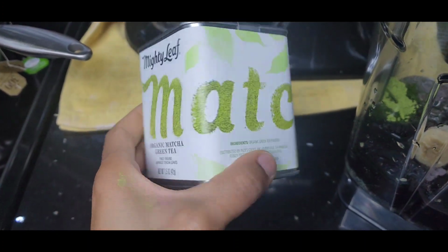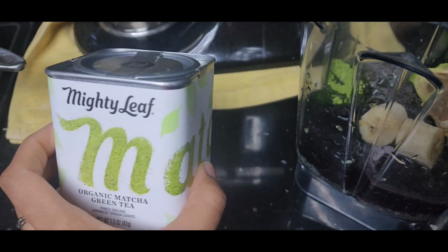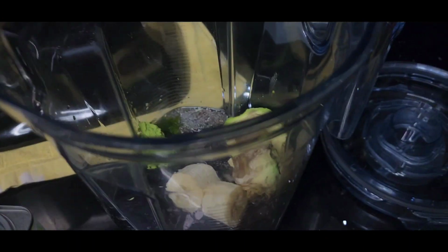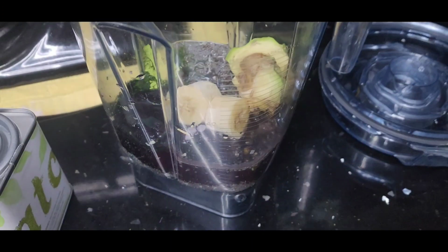I decided to add this matcha organic green tea powder. Like before, when we did the protein, but this time I actually found just the matcha tea itself, and we're going to see how it tastes in our daily smoothie.